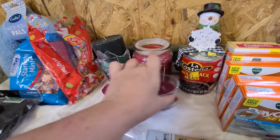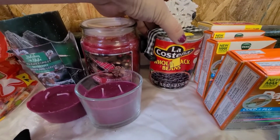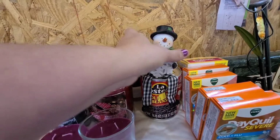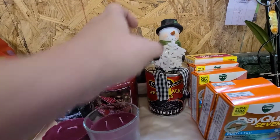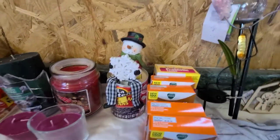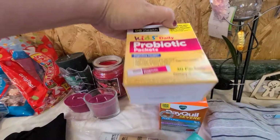And then there was this can of beans. The can is dented, that's probably why I threw it away. And this little snowman, I didn't see anything wrong with him, but his little hat is busted on the back. But as long as he's sitting like this, which is the way he's supposed to, you'll never even see his little hole in his head. And he's really cute. And there are some of these Kids Daily Probiotic packets.